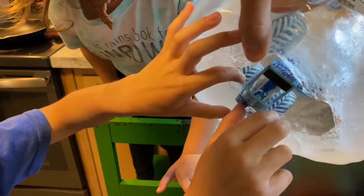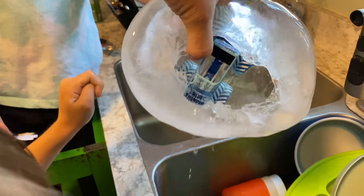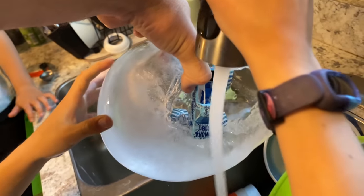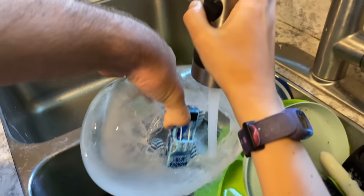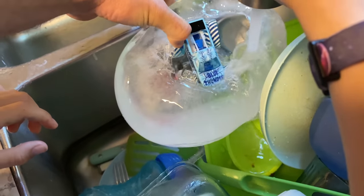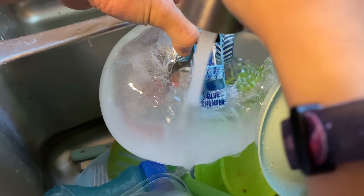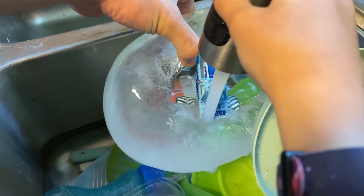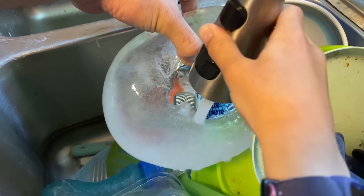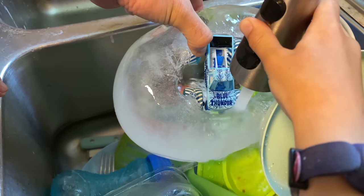Let's see if we can make an ice sculpture out of it and get Blue Thunder out too. Wait, I need to put more warm water on it. Okay. Like right on the front. Can you put it down? He's almost out. Like at the front, yeah. His tires are stuck too. Hey.